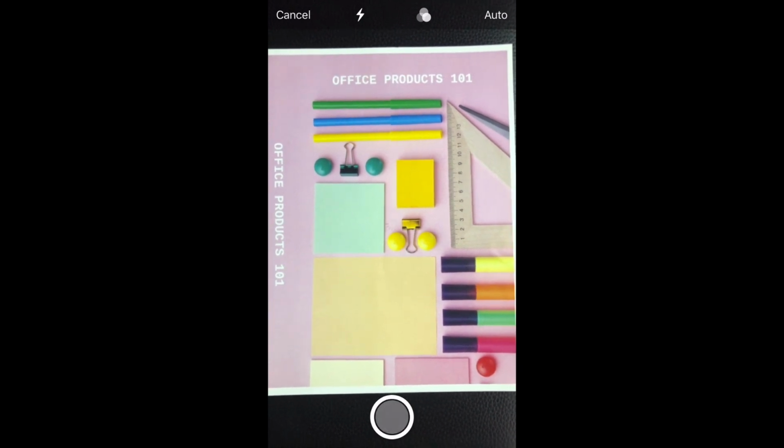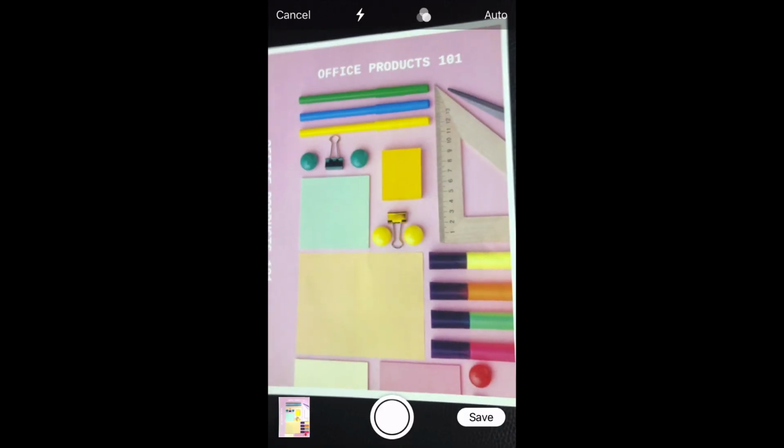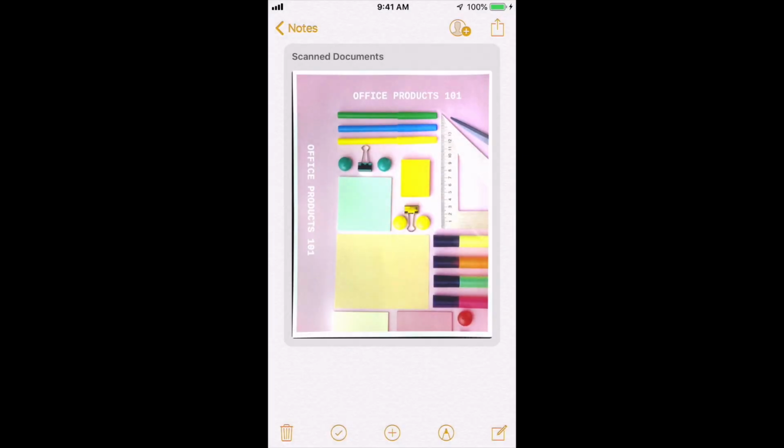Press the picture button. Now if the corners are not aligned, you could just simply click and drag the corners to where you want it. So we'll just adjust it. I'll go keep scan, or you can retake the image if you need to retake it. Now, once you've scanned your first document, it's going to look for a second document if you need to scan it. If not, just press save. And now your documents are saved to your notes.